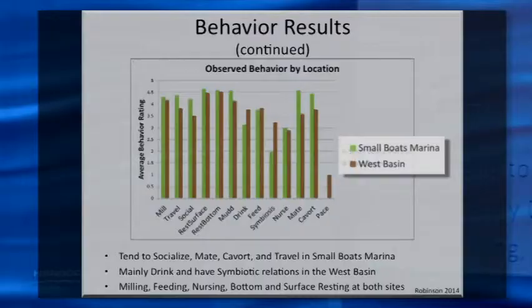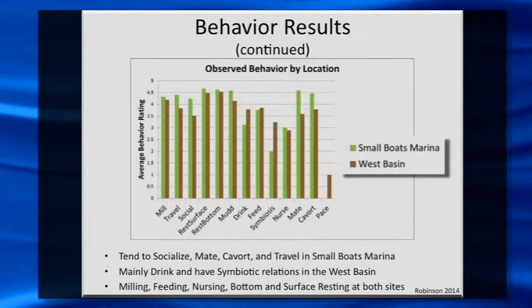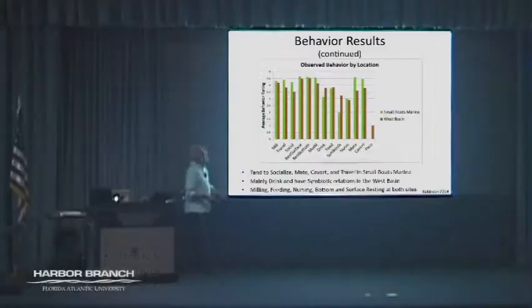As far as the West Basin goes, drinking and symbiotic relations are much more frequent than in the small boats. And then milling, feeding, nursing, bottom and surface resting are really common at both sites. So that's pretty much in keeping with what's been observed in other places.